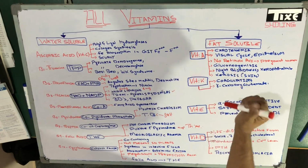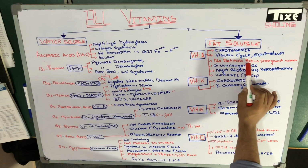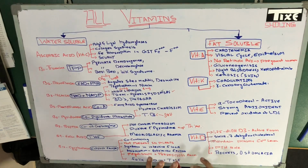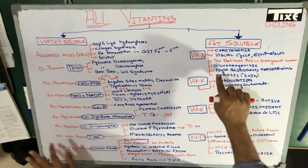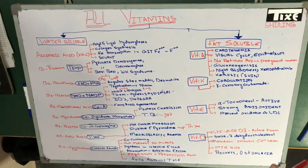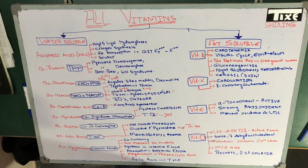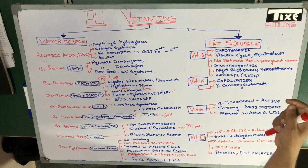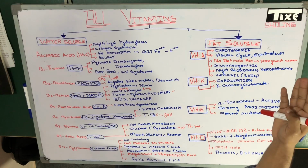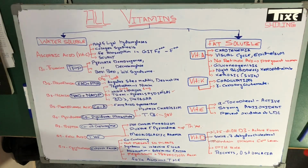And remember one more thing that I have highlighted over here: no retinoic acid to pregnant women. So what does that mean? You don't give retinoic acid to a pregnant woman because retinoic acid is not that active a form. The retinol is a good one. You should give her the retinol, but not the retinoic acid, because retinoic acid is inactive in maintaining normal reproduction and visual cycle. Remember this one.